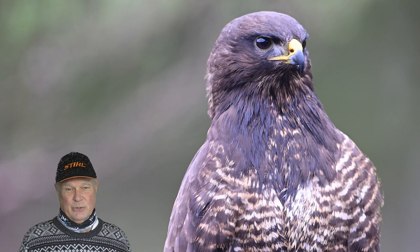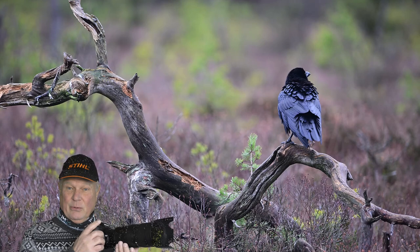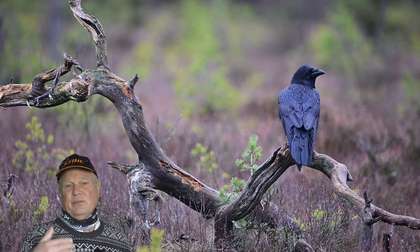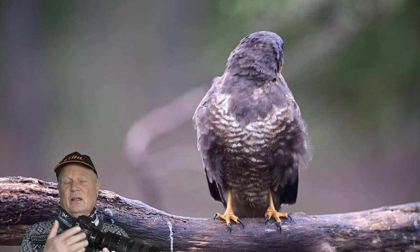So my settings for the camera with flying birds is, when I'm in a blind I always use a tripod, and I have manual mode because then I have auto ISO also. Then I only have to change the speed. So if you have a bird, for example, sitting still, I just drag to the left and I get lower shutter speed, and then I get lower ISO. So, and then I shoot.